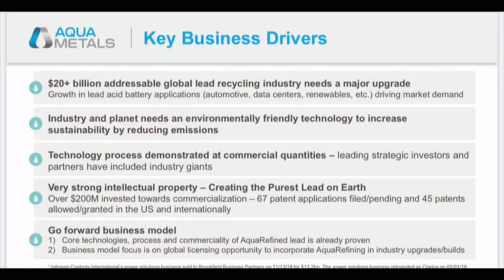20 plus billion of the global lead recycling industry needs a major upgrade. As we can imagine, we've spoken about the lead smelting. It's old fashioned, it is toxic, it needs to be gone. How is it going to be replaced? With Aquarefining technology. This is going to take over and become the next leading energy efficient lead recycling company, basically. The industry and planet need environmentally friendly technology to increase sustainability by reducing emissions. I mean, we already know that. So this is in a sector which is going to be growing and going to have to find a way of improving.